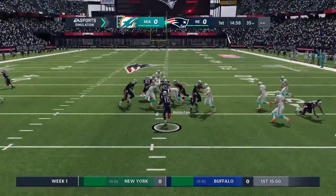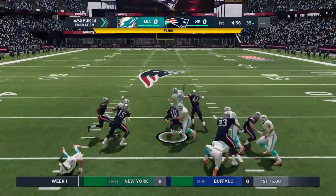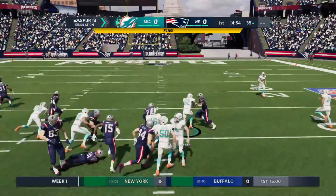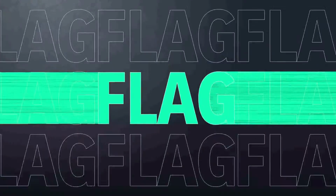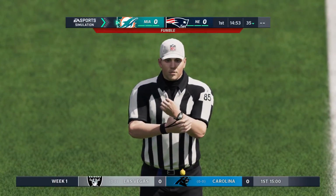Bird returning it. And look at this. Right away, a loose football. Still going inside the 30. And this is picked up by the Dolphins.